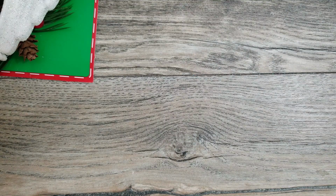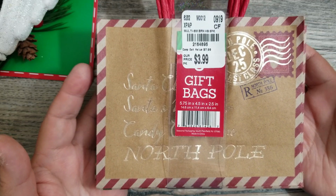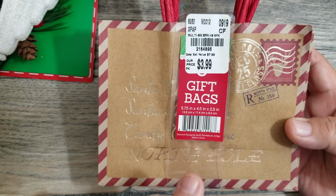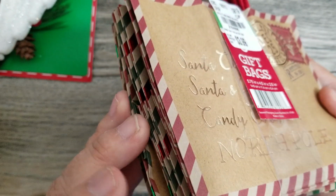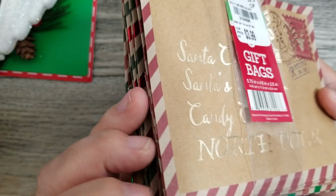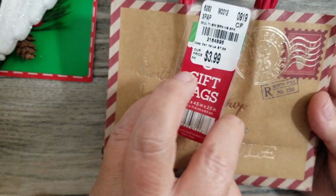Tuesday Morning. Again, I wasn't too bad. I don't know, I have this thing about postage. Y'all know I have this thing about postage. So they had these gift bags for $3.99 at Tuesday Morning, and you get several of them. 1, 2, 3, 4, 5, 6, 7. You get 8 bags for $3.99, and I love that they have the postage on them.